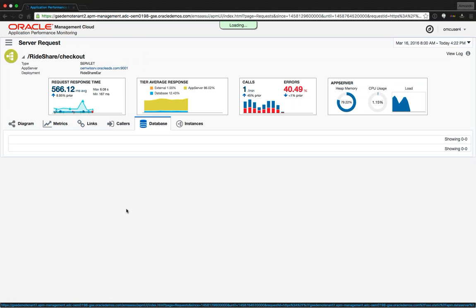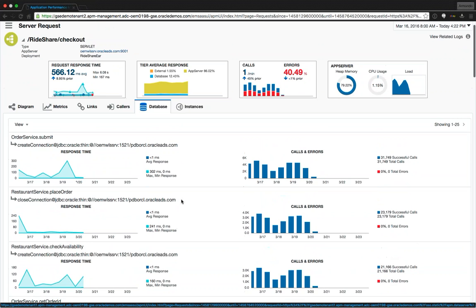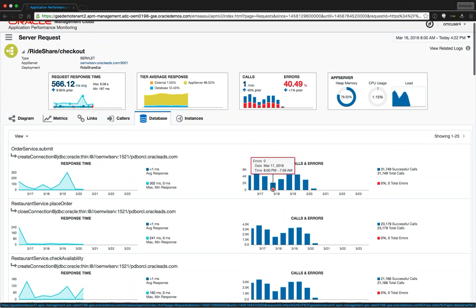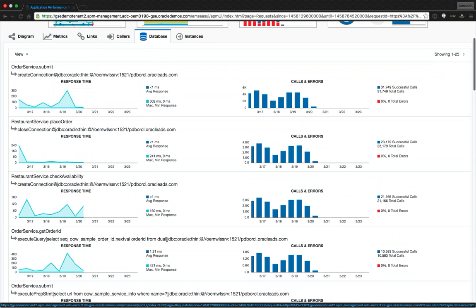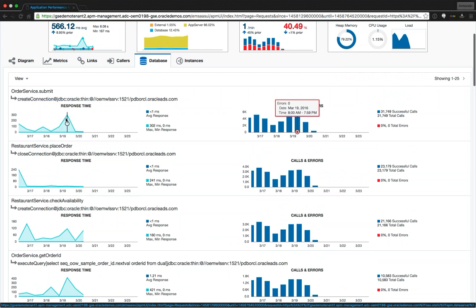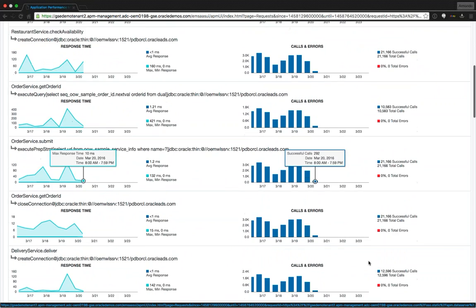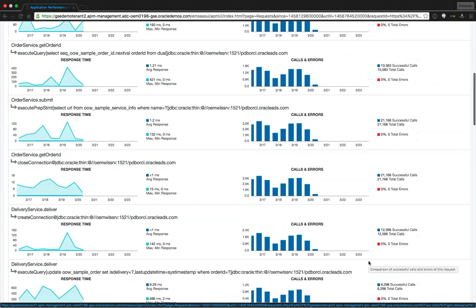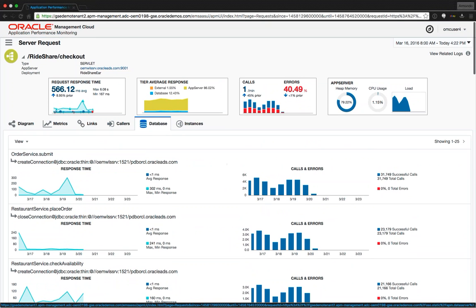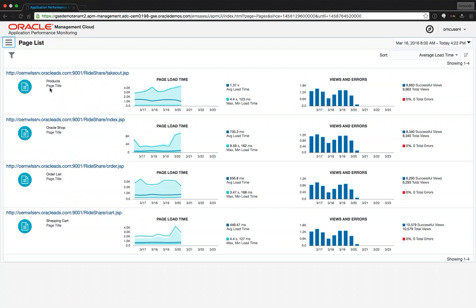I can drill down to the database for this particular application and look at all the SQL calls that are being generated by this server request. So checkout is performing the submit, the place order, the check availability, etc. And I can see response times over time of the various SQL calls, and whether or not there are any errors occurring in the different SQL calls. So we're able to very quickly drill down into these features. If I start looking at it from a page list perspective, I'm going to jump back up a level.